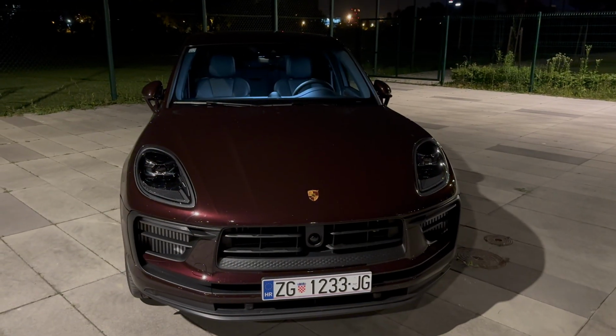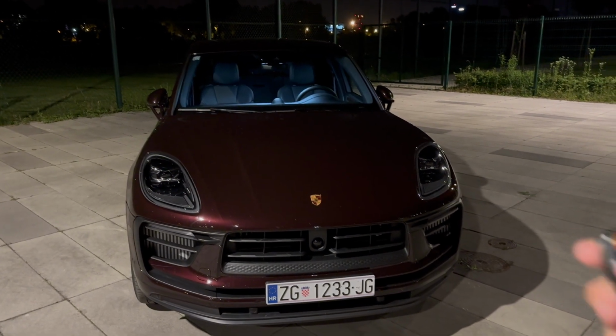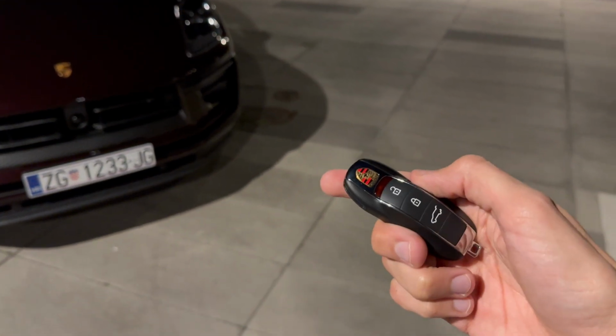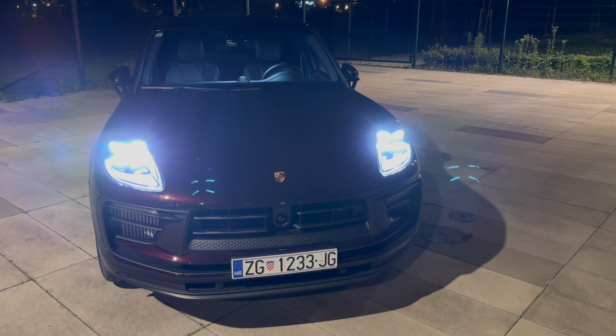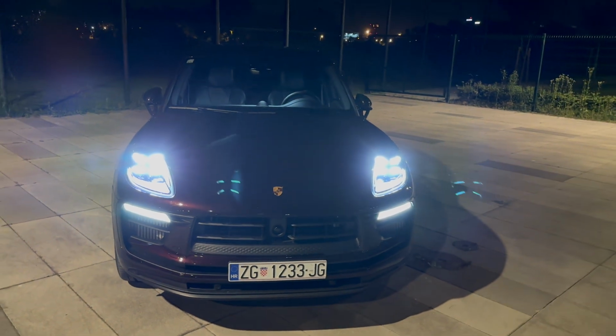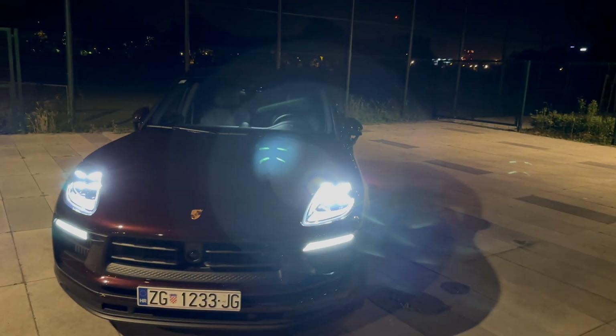Yeah, okay, my microphone is off. I'm filming with the iPhone, but just to show you here, the key fob. Nice Porsche design. Looks like a car. So it turns out the lights come on during the day or something. They didn't work. So you can see them on, and just another unlock.